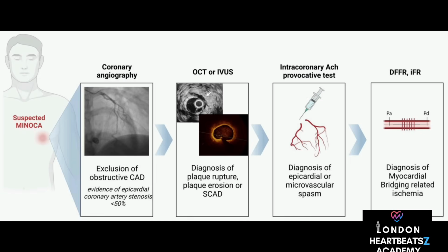Wow, that's crazy. It's amazing how something that seems so small, like a little detour in the artery's path, can have such a big effect. Yeah, it really shows how precise and balanced the heart's anatomy is. Even small variations can have consequences, which is why understanding these anomalies is so important.